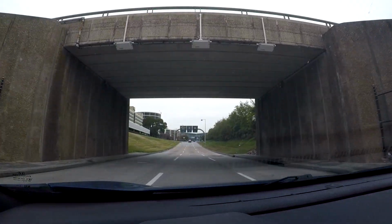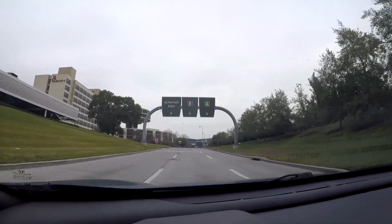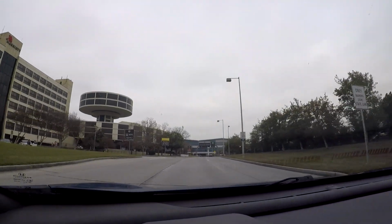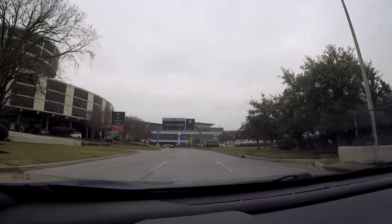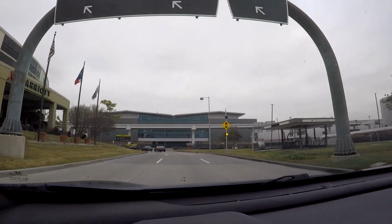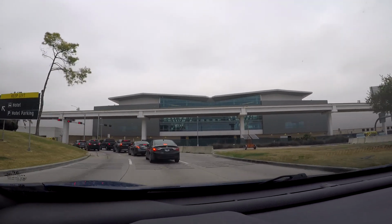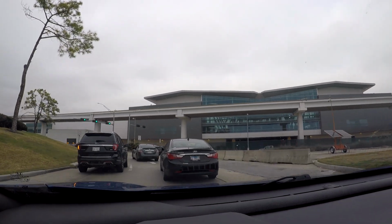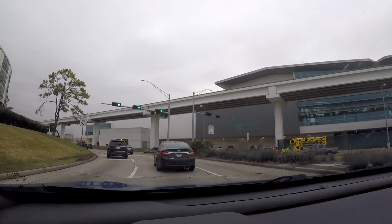Just to review, the left lane is for the Marriott Hotel. This lane is primarily for Terminal B for United Express flights, and the right lane is for Terminal A, which is pretty much for all domestic flights that are not United. This time we're going to have to stop at the traffic light, like what we did in our first run through here. Okay, next we're going to continue through, very slowly.